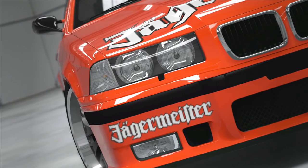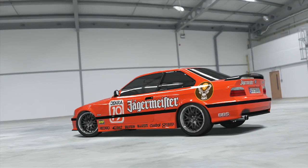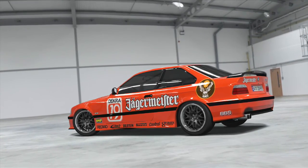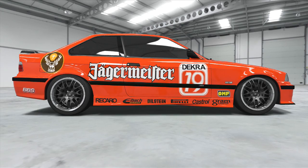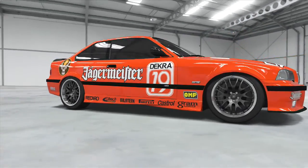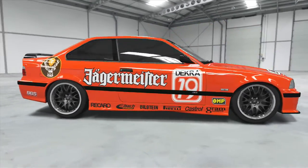I'm Olly and today I'm going to be showing you one of my own cars at my garage that I use online, and I'm going to do a test of it around the Nürburgring. This is my 1997 BMW M3 in the Jägermeister colour scheme. I picked the Jägermeister colour scheme because it's one of my favourites that they've ever put on a race car.